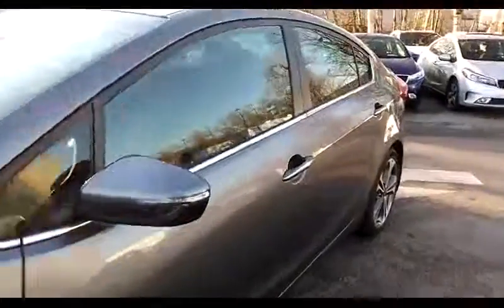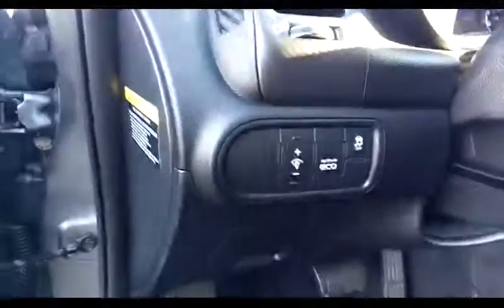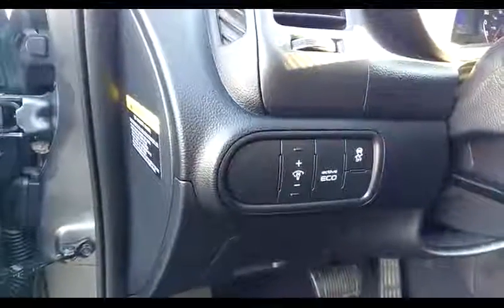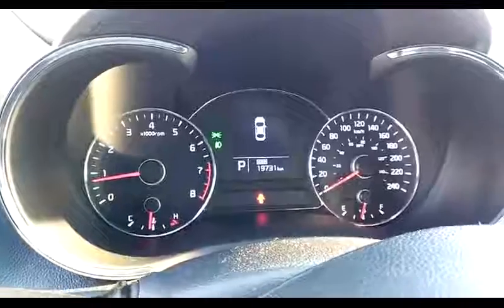on this vehicle. If we get in the car, it says Sirius XM is on. The car comes with a 3-month trial of Sirius XM radio. Of course, power windows, locks, and mirrors. Has an active eco function, traction control. Only 19,731 kilometers. That's pretty incredibly low for a 2016.